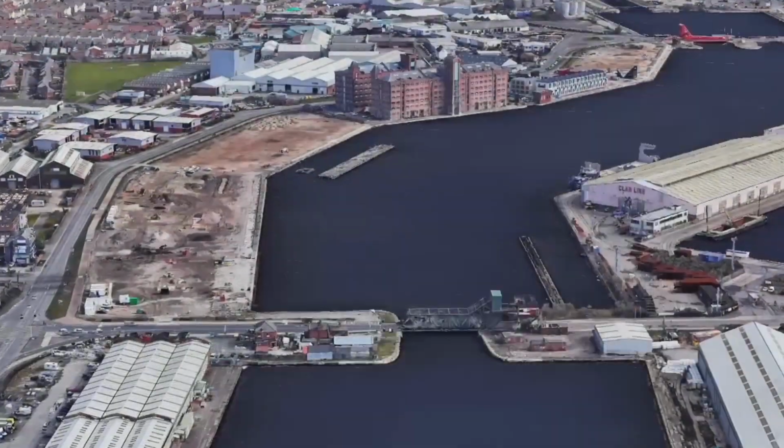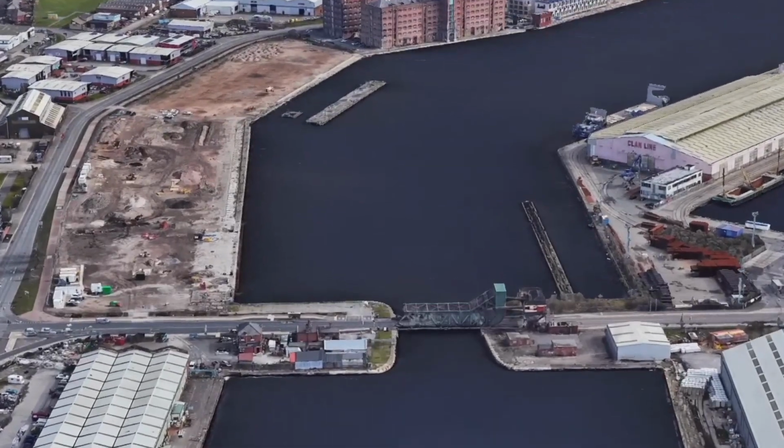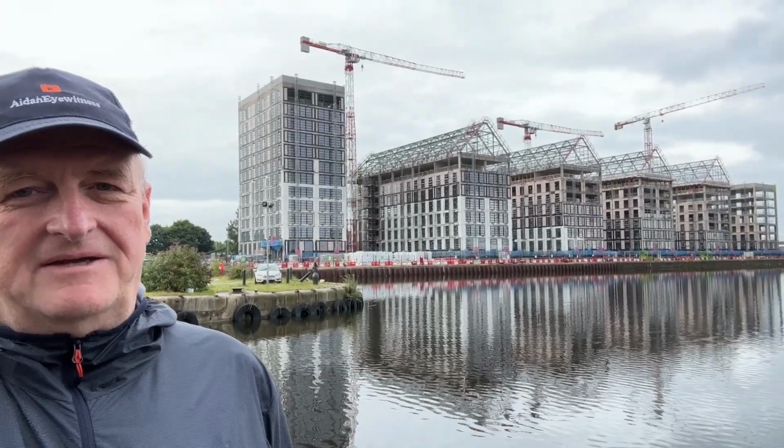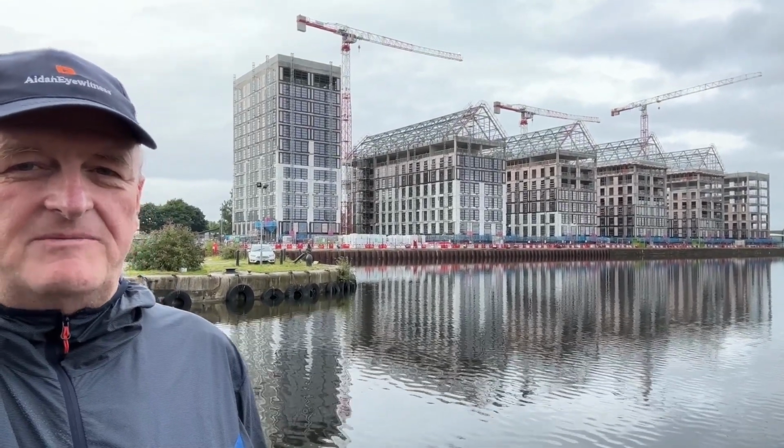The Google Earth Studio aerial view shows how the site, on the left, looked just before construction started. I'm standing here on the historic and quite magnificent Duke Street lift bridge, which divides West Float from East Float. And just over here is the new residential development, Miller's Quay. So we can see how it's looking. I'm going to compare that with how it looked 3 months ago.